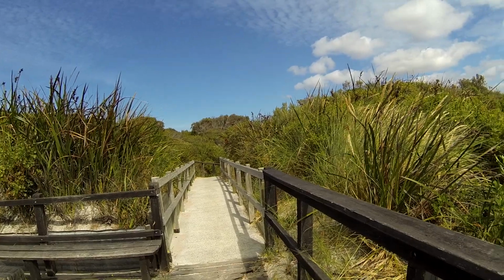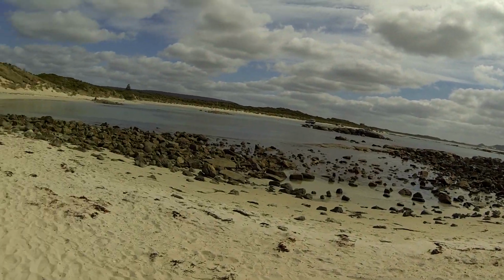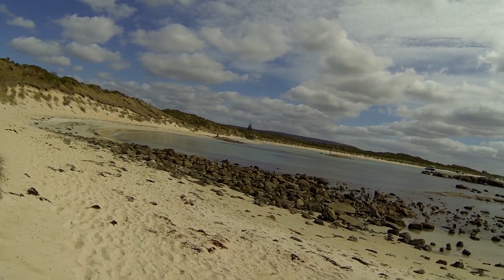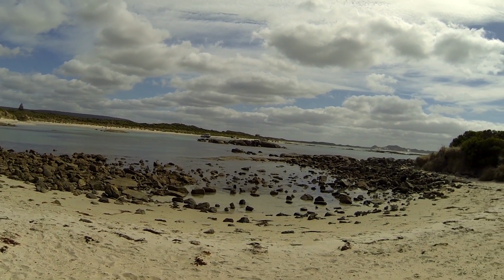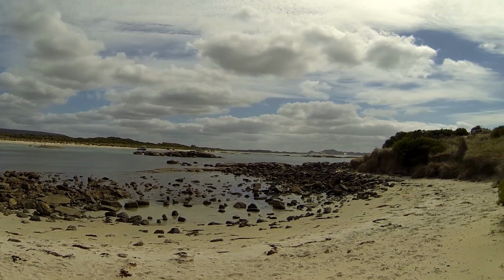Nice walkway up from the caravan park there. There's public toilets here as well. And yeah, we'll go for a walk on the beach and take a couple of photos. Just looking back at the bay, just talking to a bloke, he's been catching some skippy there. Plenty of boats over there at the boat ramp. It looks like a beach ramp.